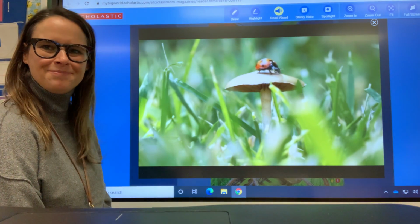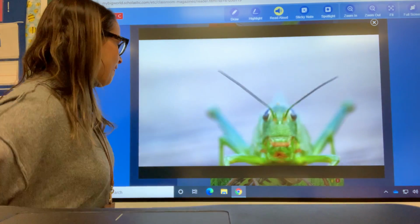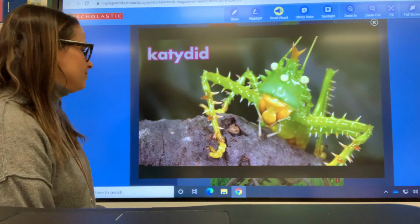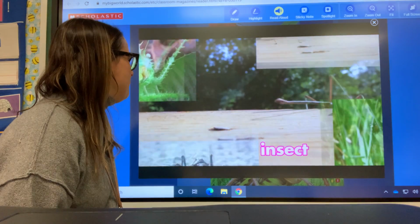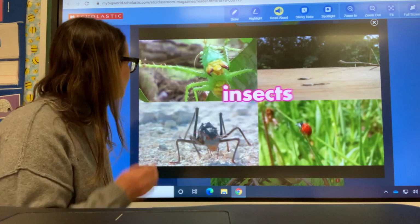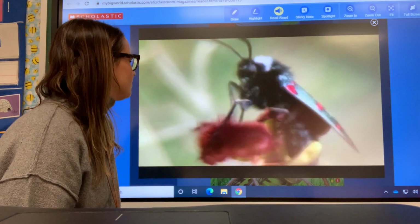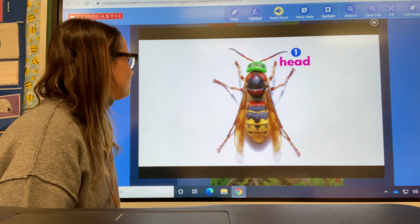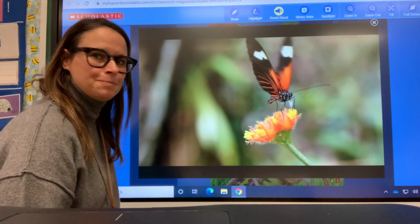Maybe you have seen a ladybug in your backyard. Or a grasshopper hopping along. But you may not have seen this animal. Or this one. Or this one. These animals may look very different, but they all have one thing in common. They are all insects. All insects have 2 antennas, 6 legs, 3 body parts, the head, the thorax, and the abdomen, and some have wings too.